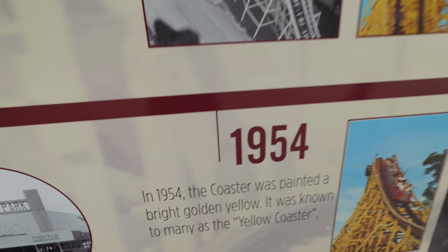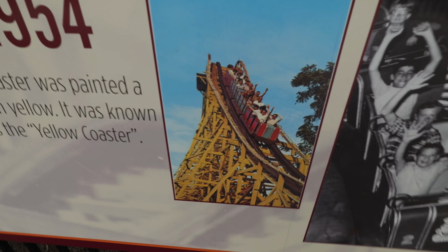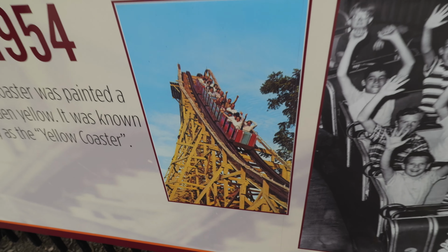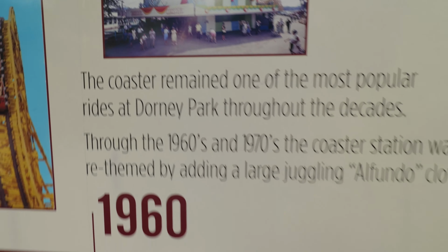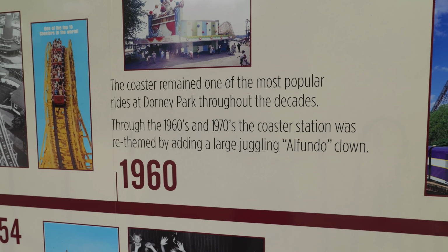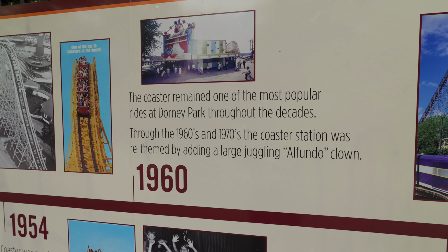Okay, what's next? 1954, coaster painted bright yellow. It was known to many as the yellow coaster. Oof. How did they take that? What has a high enough shutter speed from the 50s to do that? I always wonder about this, what cameras were used back in the day. Since I got into film photography, it's fascinating what high-res photos, like 4x5 photos, a massive negative image, they used to take these with. But anyway, the coaster remained one of the most popular rides at Dorney Park throughout the decades.